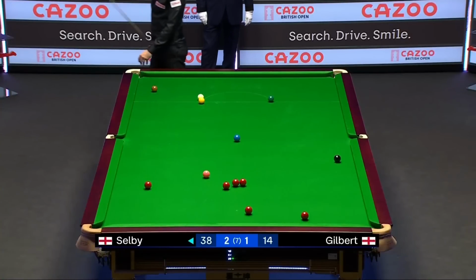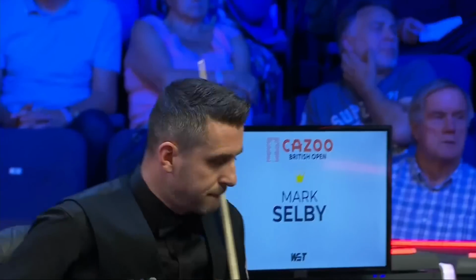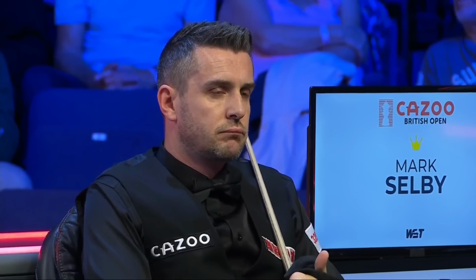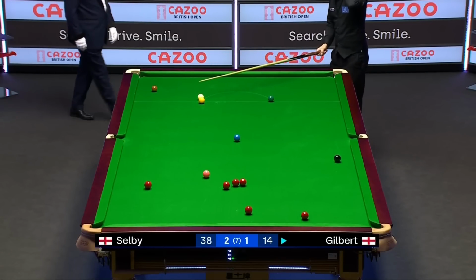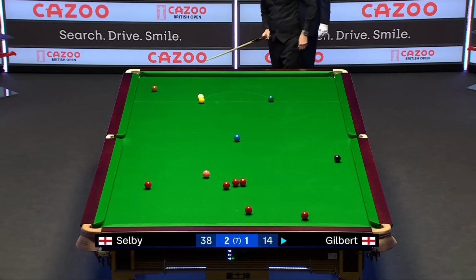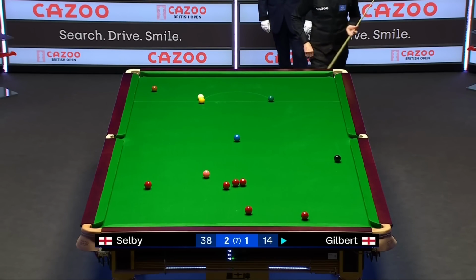Mark Selby, 4. Thing is, Selby's not missing. He's only missed 2 balls in the match. It's just running out of position, ideal position, and just having to accept it and play safe. Been a lot of snooker played on this table, hasn't there, since Monday? And it's not actually being recovered until the end of play tomorrow.